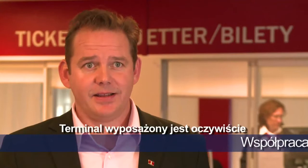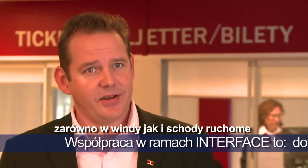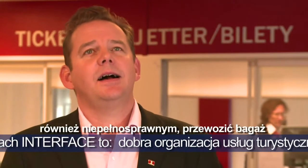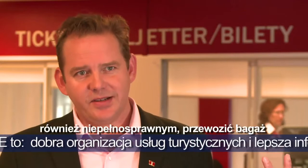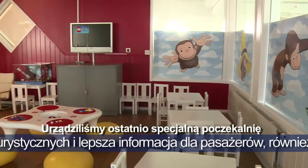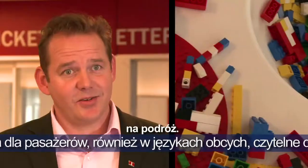The terminal is, of course, equipped with an elevator and these rolling stairs to make it easier for people maybe disabled or carrying a lot of goods to be able to go here quite easily. Another thing that we installed quite recently is an upgrade of the children's corner, because children tend to not be that good at waiting.